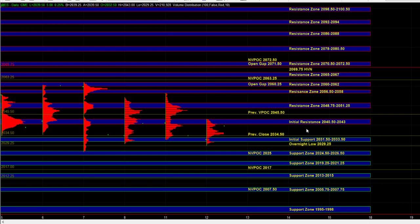So those are the main ideas heading into the open. Let's see how ES reacts at the initial resistance zone, and we'll take it from there.